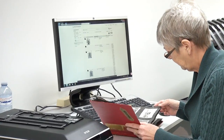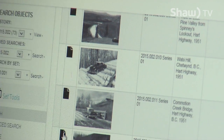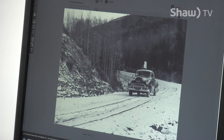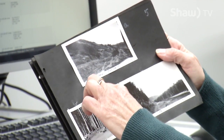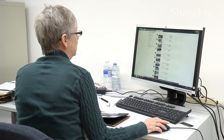Teresa Scott, also a volunteer, has some experience in archiving. She is putting in a lot of the new stuff that we are getting at the moment. It's an album of photographs of the building of the Hart Highway from Dawson Creek to Prince George. I'm going to take the album apart and scan the photographs, and then they have captions on them, so I'm going to enter them into the computer.